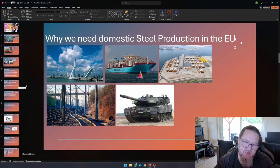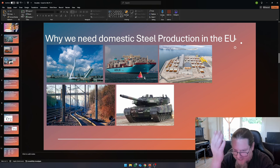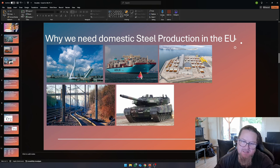And finally, this is just some highlights of what we use steel for. Here you have the Erasmus Bridge in Rotterdam. Over here you have a huge Maersk container ship. This one is probably built in South Korea, but it's to emphasize the fact that this thing is just one giant steel contraption. Over here on the right picture, that's where you see pylons for windmills. If you want to build windmills, you're going to need tons and tons of steel, rail tracks, and over here tanks, because I think the geopolitical situation really calls for prudence and defense.